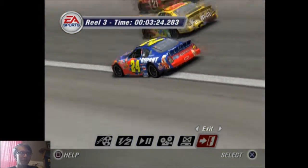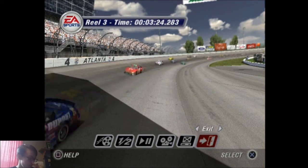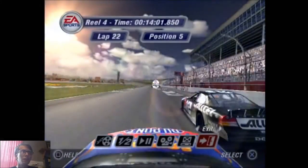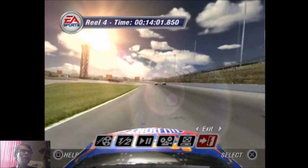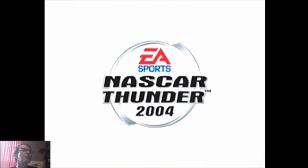Jeff Gordon gained some respect out there in this one. Normally, these guys are so competitive that a driver has to work his tail off for every spot. But when you have some friends out there, you can occasionally catch a break. And that can help a bunch because every position and every tenth of a second counts.